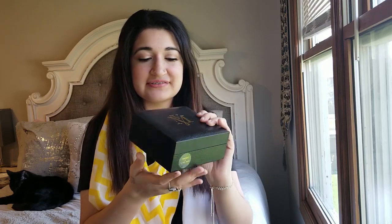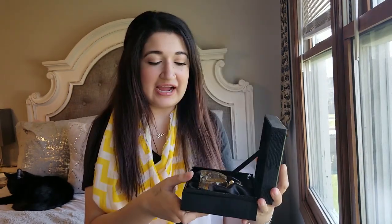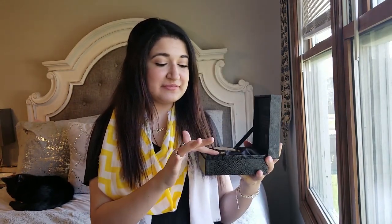So inside of this black box, there was this box waiting for me. And this is a really nice sturdy faux snakeskin box. And when you open it up, I just love the presentation. The perfume itself is sitting on this satin cloth, beautiful. So the perfume is actually called Hedonist by Viktoria Minya. I believe this was the first perfume she ever released.